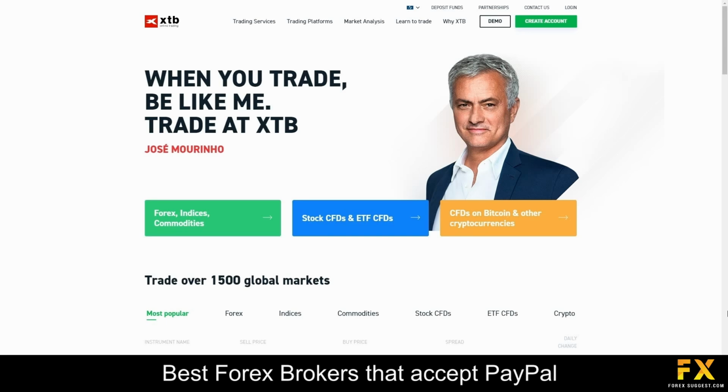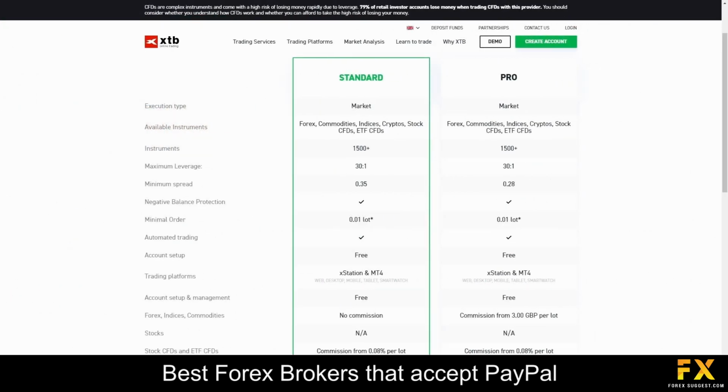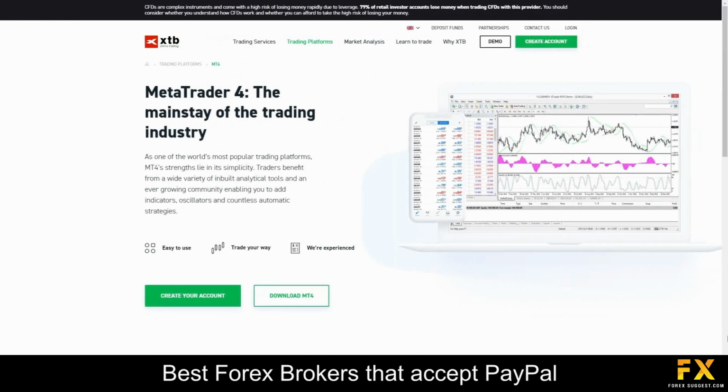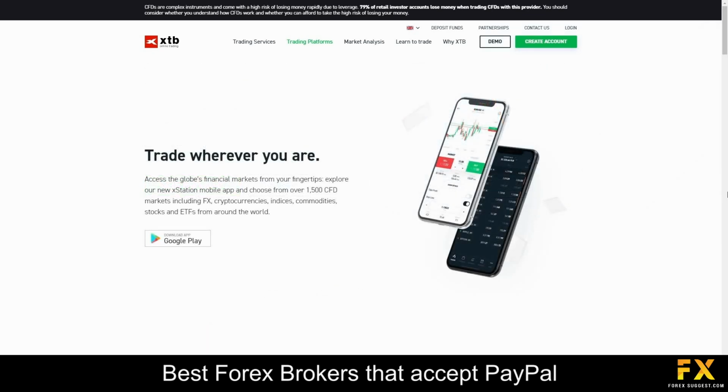XTB specializes in trading through Forex, indices, commodities, stock CFDs, ETFs, and cryptocurrencies. Their accounts feature standard, pro, and Islamic accounts with up to 1,500 tradable instruments, lower spreads, automated trading, free account setups, and more. Featured platforms for accounts are available on MetaTrader 4, XStation 5, and XStation mobile applications, which feature integration with NinjaTrader and are available on Windows, iOS, and Android operating systems.